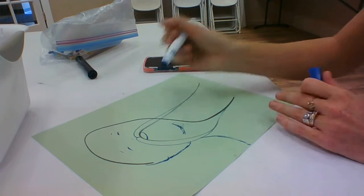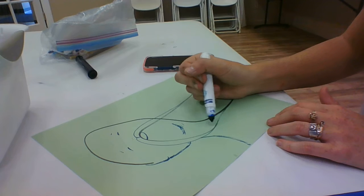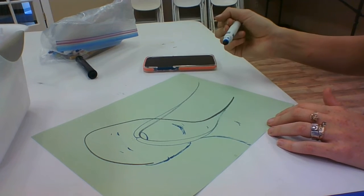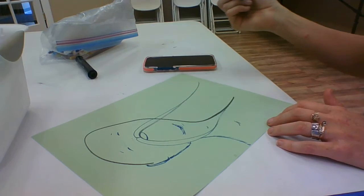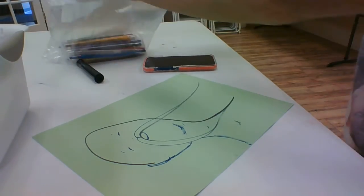With his chin. So I know a little bit about anatomy, so I'm able to add a little bit of that. Okay. I'm going to do some shading, and I'm going to use hands for that.